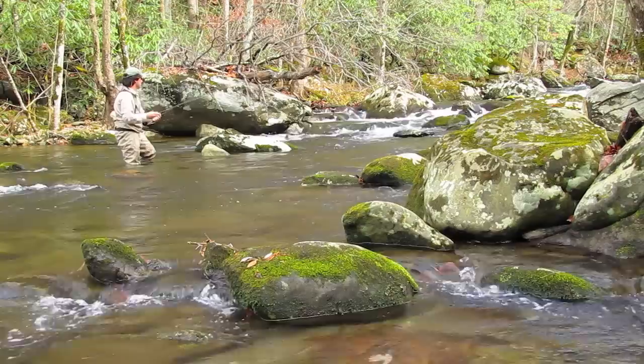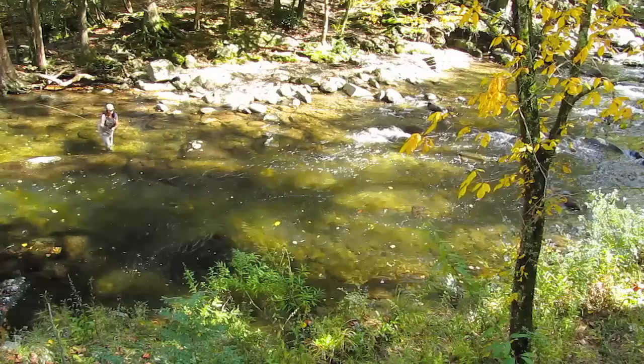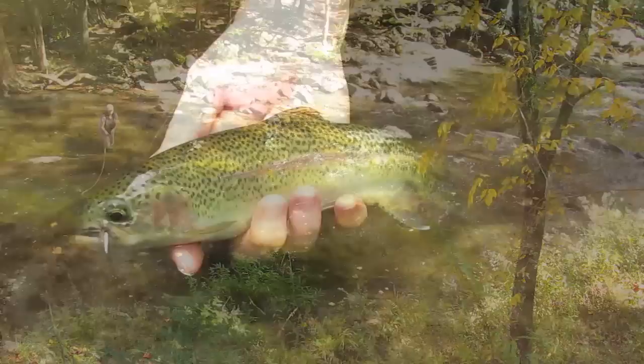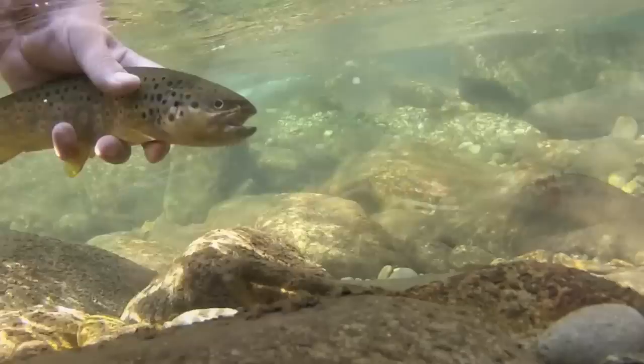Great Smoky Mountains National Park contains one of the largest collections of wild trout streams in the eastern United States. These streams have robust fish populations, and some streams can even exceed 3,000 trout per mile. All of the fish are wild, and most are less than 12 inches long. Most trout will average 6 to 9 inches.